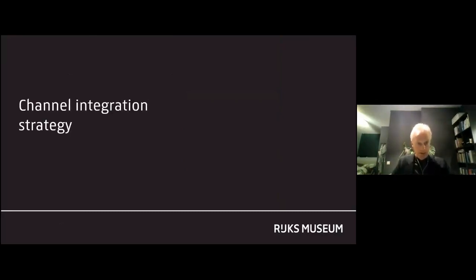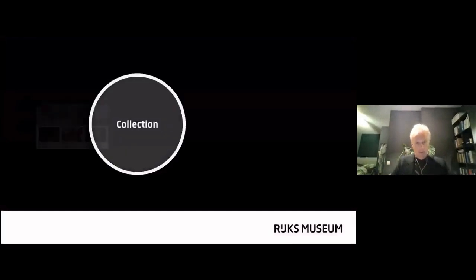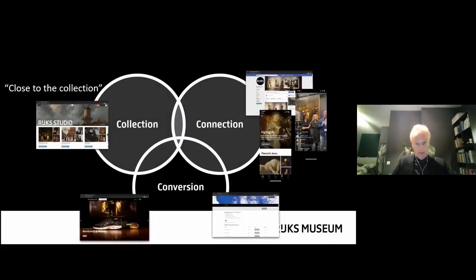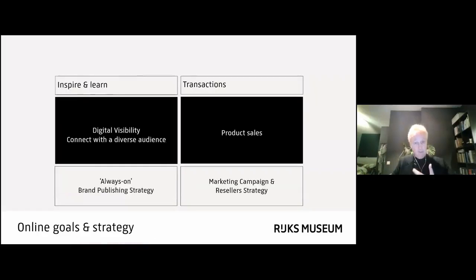We have the three business wheels, but we also have the channel integration strategy. We have those three circles, and they work together. What we want to do is more of an integrated channel strategy. So we say we have three circles, but you could say we only have two pillars: inspire and learn, engage with content, and the transactions, product sales. Both are very important for us. With inspire and learn, we have social currency, and with the transactions, we have real currency, real money.